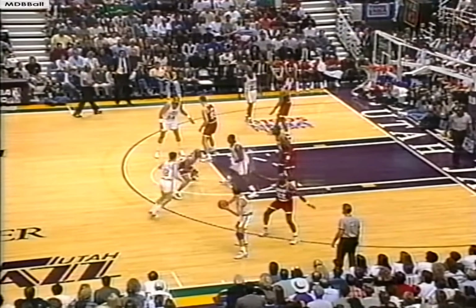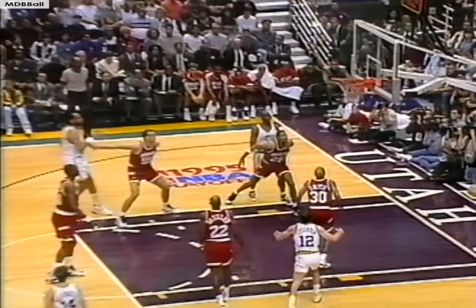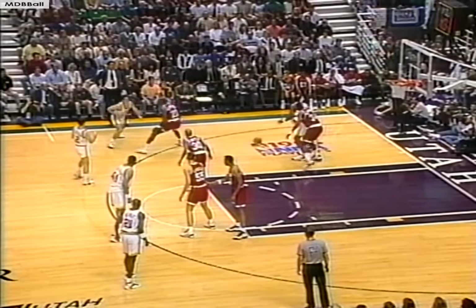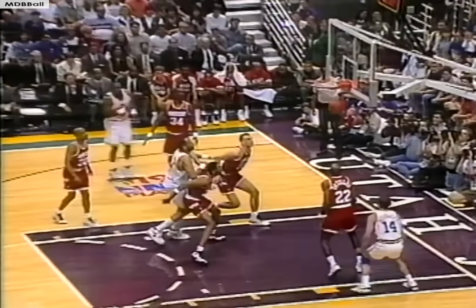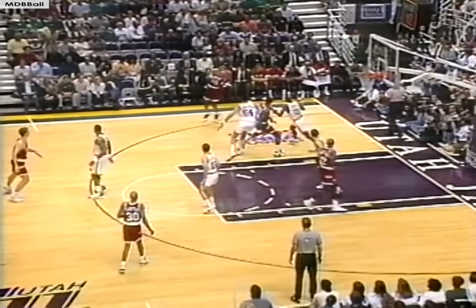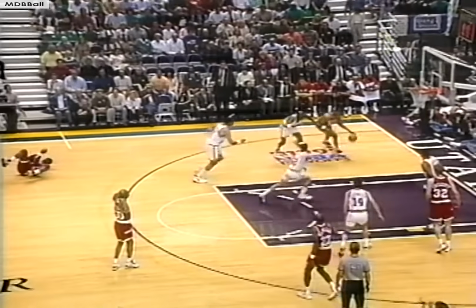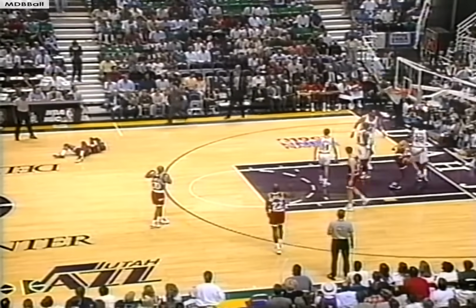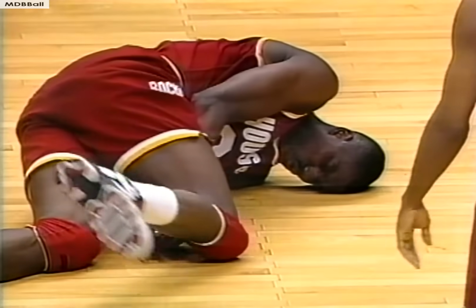Herrera lost for the rest of the playoffs with a dislocated shoulder. Malone. Malone. Again. Kenny Smith, Drexler, Olajuwon, and Robert Horry. And now Olajuwon is hurt. And Horry. But let's check on Hakeem Olajuwon, who is grabbing his left wrist.